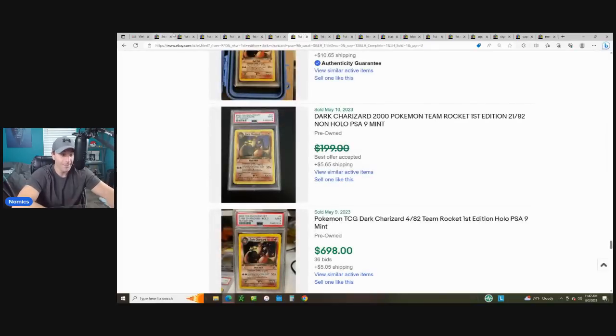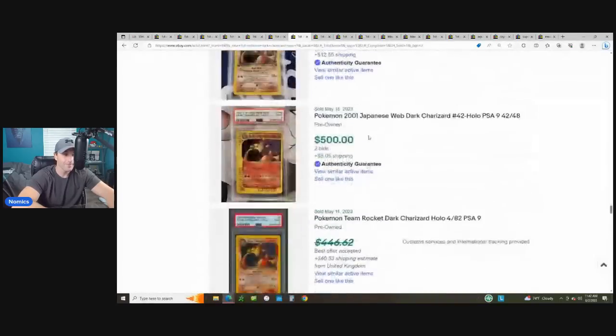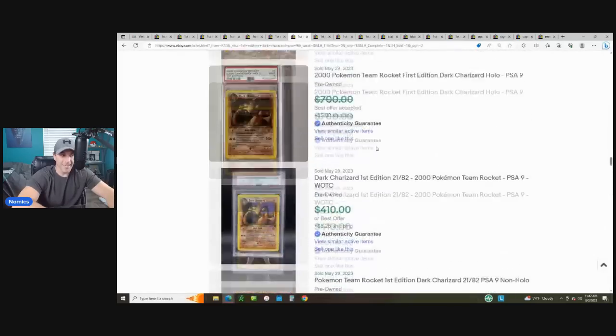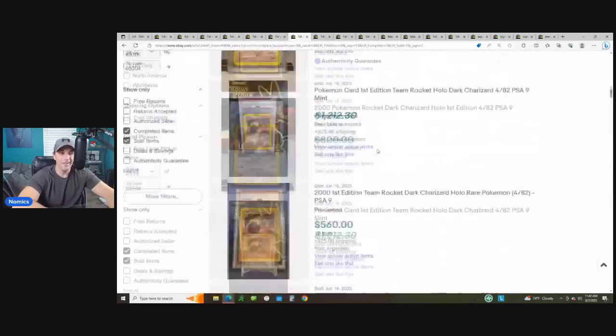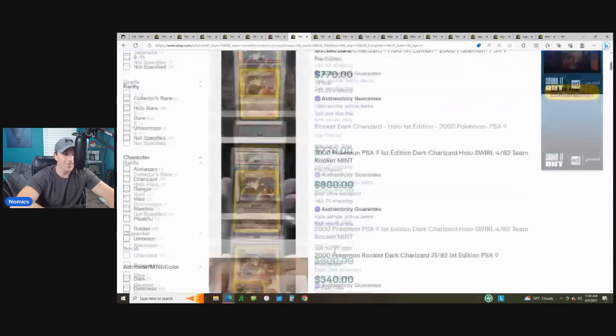I wish I did. Next up is going to be the Dark Charizard from Team Rocket. All right. $698 at auction back in May. $743 at auction May 11th. The Charizard fatigue has settled back all the way to Vintage now. Look at this. $750, $770. Very close to what it was selling for in May. $750, buy it now. $770 auction.